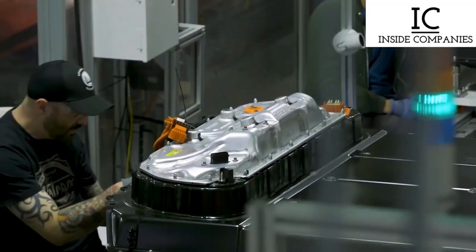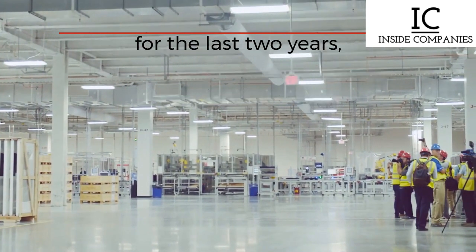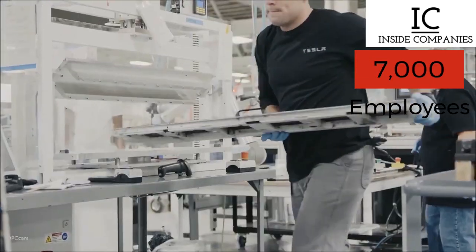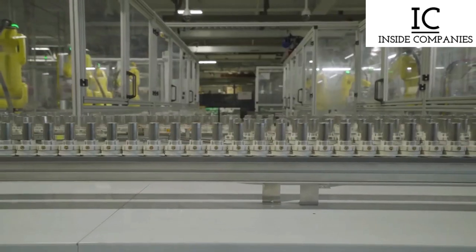First things first, what is a gigafactory? Or why do they call it a gigafactory? So back in 2013, as Elon Musk was describing the battery production facility they were building in Nevada, he called it the gigafactory. So that's basically where the term came from.